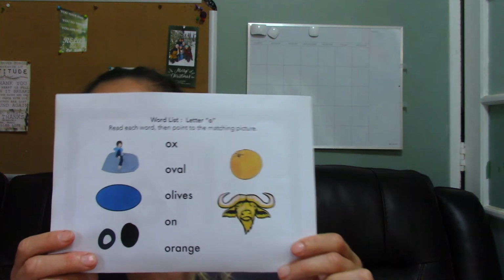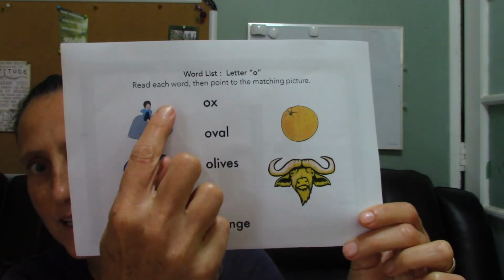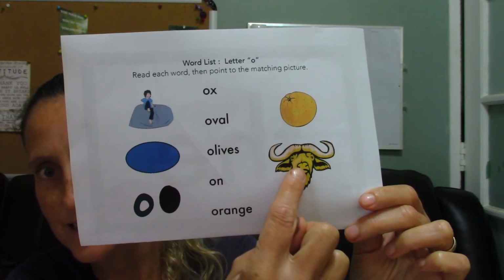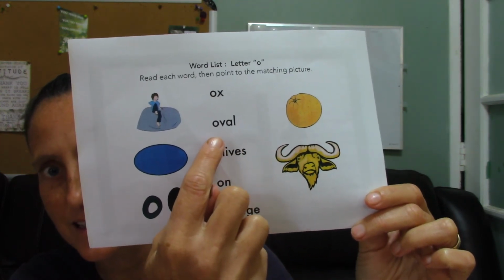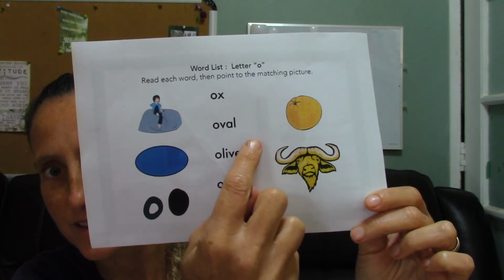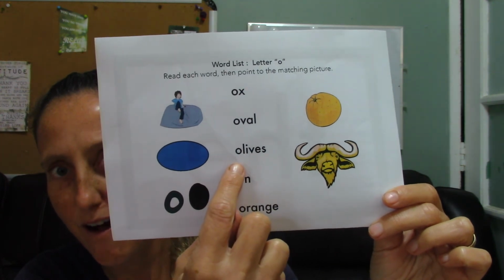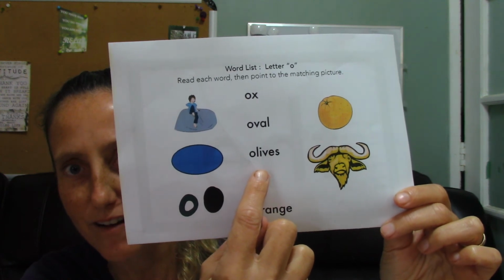So I'm going to bring them a little closer to you. Here we go. Do you see the first one? The first word says ox. Ox. You can point to the ox. And the next one says oval. Oval. There's an oval right there. How about this one? Olives. There's another one where it should say olives, right?